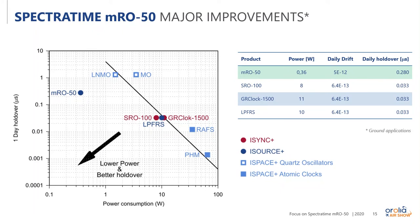On our y-axis, we show the stability or accuracy, what we call holdover. How much drift in time would you have, in microseconds, if you let the oscillator operate for one full day? To get a microsecond or better of time, you have to use an atomic clock. Already the mRO-50 is better than some other types of oscillators. It is now in the range of where the atomic clocks are, and with low power, under a watt. So anything to the lower left-hand side of this graph is a very desirable oscillator.